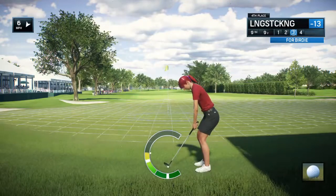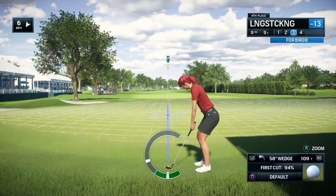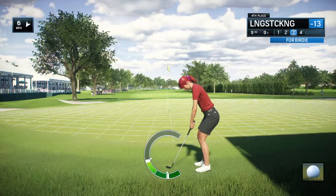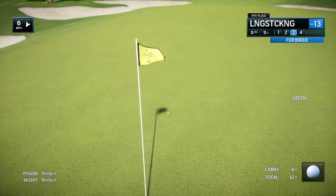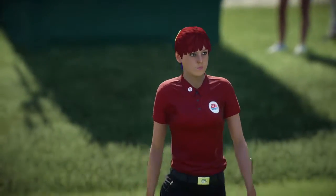Rich, with a lie like that in the rough, you're going to get too much grass between club face and ball. You're going to have to adjust for that and at least take a club or two more. How good was that, Frank, from the rough? Oh, that's amazing. That's a masterclass in short game.